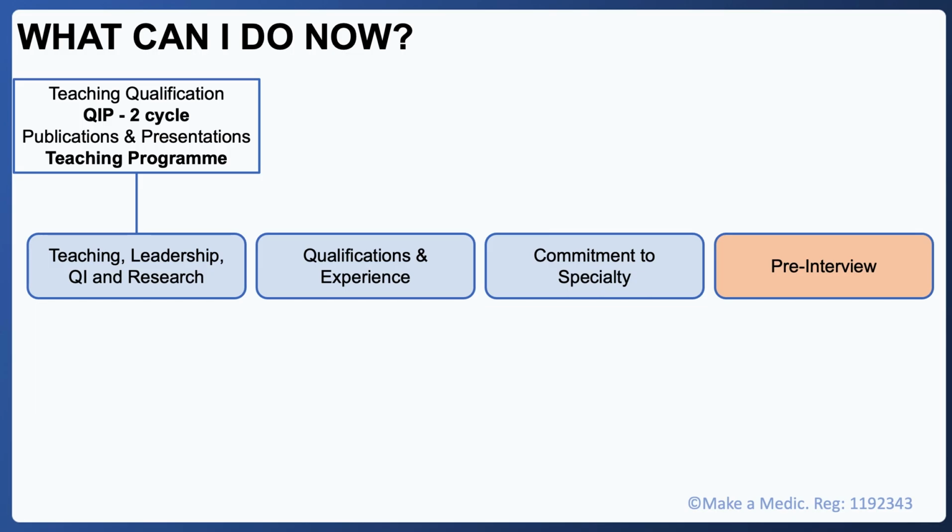You can definitely think about doing the QIP, as that's a section of the self-assessment criteria where you can get all the points relatively easily in a short period of time. So make sure you do a 2-cycle, potentially a 3-cycle, just to be safe, because in the past maximum points required 3 cycles, whereas now it's just 2. That's also something they could ask you at interview, about a QIP you've done that you feel has positively impacted patients' care.